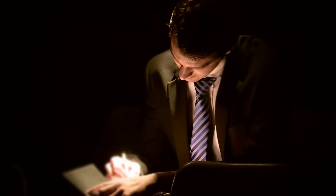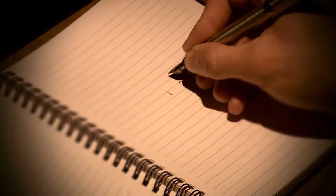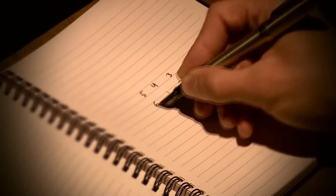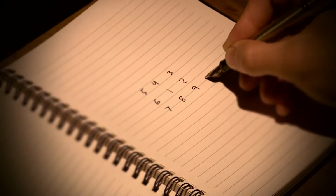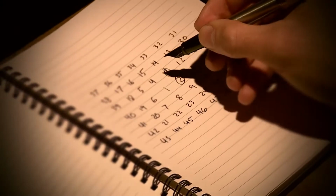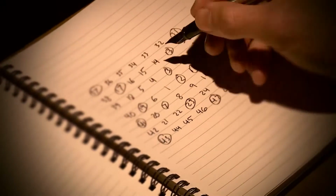He started off by writing the number 1 in the center. He wrote the number 2 immediately to the right, 3 right above that, and then in spirals he wrote all the other numbers around 1. He then circled all of the prime numbers and an unexpected pattern emerged.